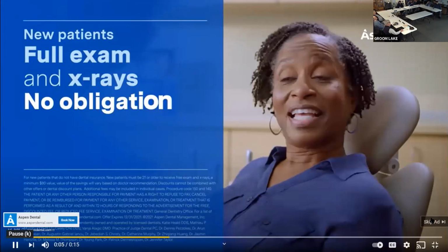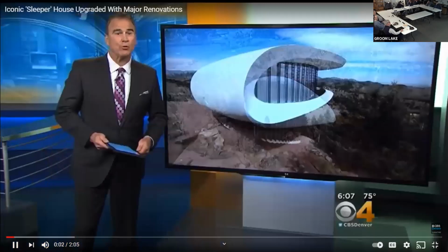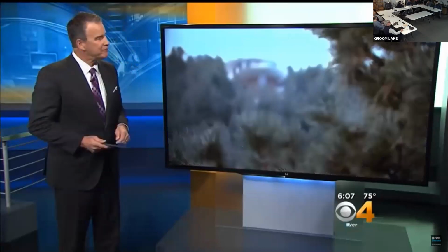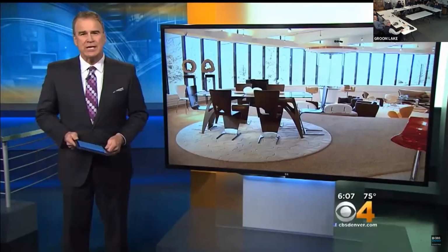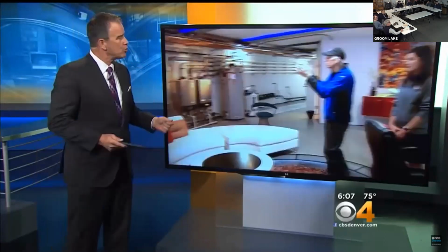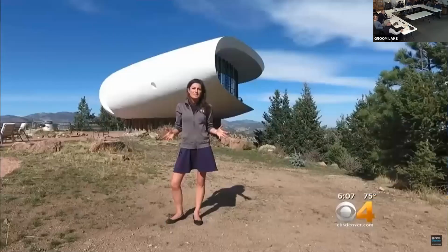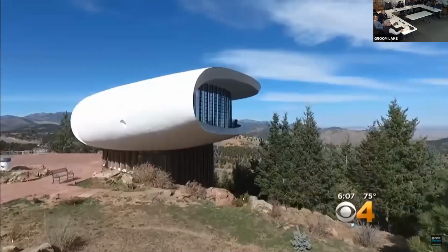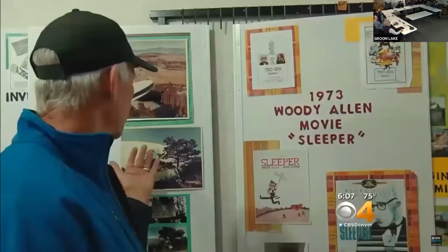Well, if you've lived in Colorado a while, you're probably recognizing this home right here. It overlooks I-70 in Genesee and became known as the Sleeper House after being featured in that Woody Allen movie back in the 1970s. Tonight, our Jamie Leary shows us its owners are coming together to make sure the house is energy efficient and also preserved for future generations. To say that this home has seen changes would be an understatement. The one thing that hasn't changed is its iconic shape. And with the vision of the current owner, every change going forward will be to make sure that it stays preserved. Larry Winkler keeps a scrapbook.